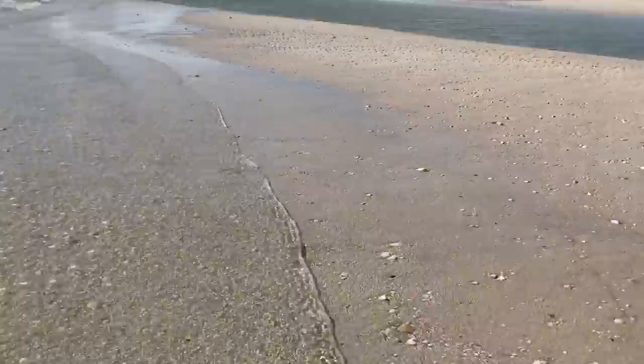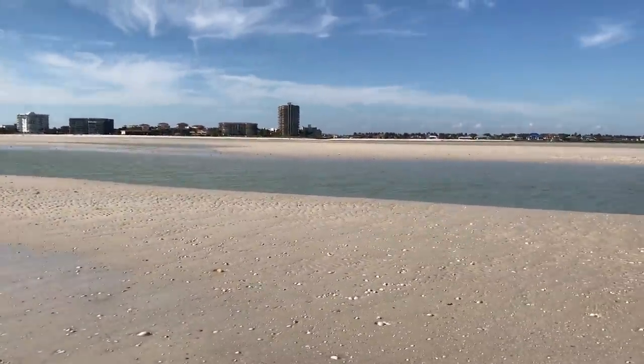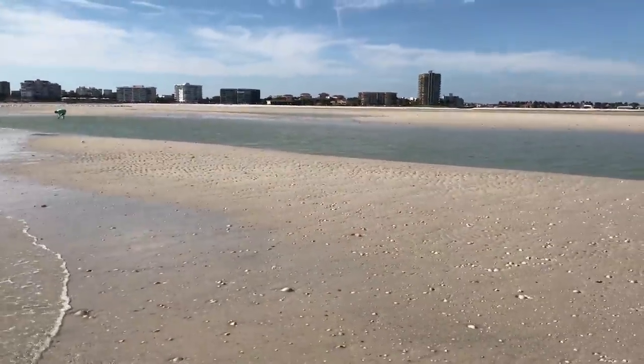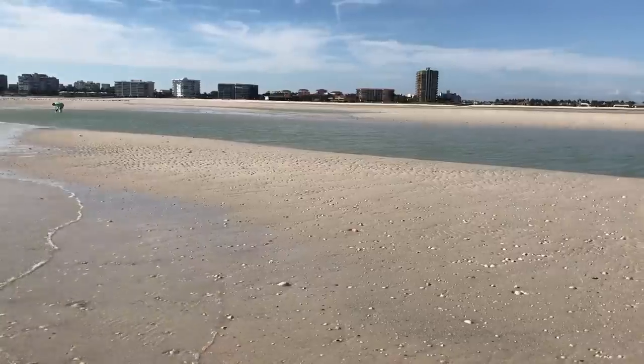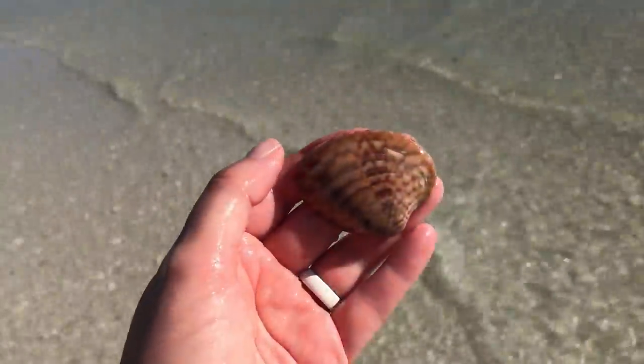And you can only get here by boat, guys. You can't just drive here. We're way off the coast of Marco. So, shell tours, book. It's worth it. Oh, here's a really pretty, wonderfully patterned calico clam. Love picking those up.